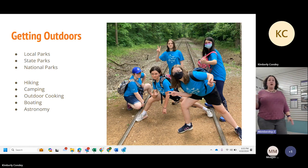You can walk the riverfront. Ta-da! You're outside. Check. Okay, we did it. Really, that's what you need to do. Local parks, state parks, national. We have national park sites, like I mentioned earlier. All these things are available to you: hiking, cooking, biking, astronomy. I'm doing the astronomy club. That's an option. All those sorts of things.